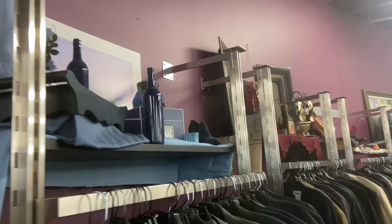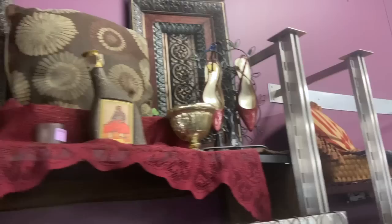And it pays to look up high because they have these high displays where they do put some fun things and interesting things. They're usually color matched, so you never know what will be in here. I thought maybe that blue vase was older, but it's not, looking up close.